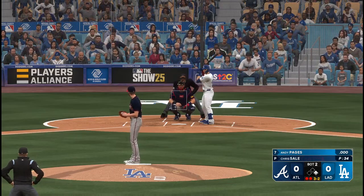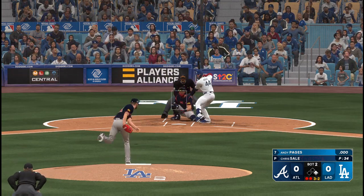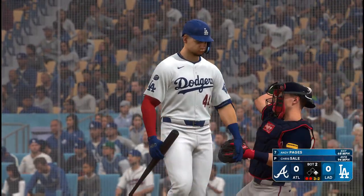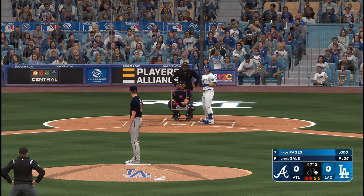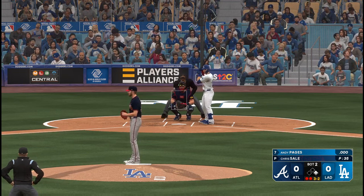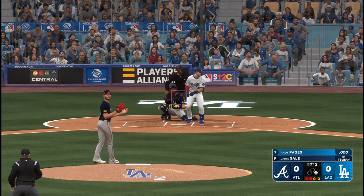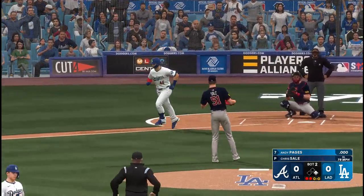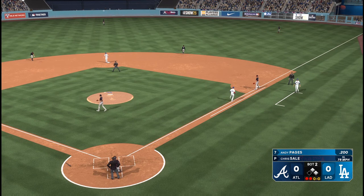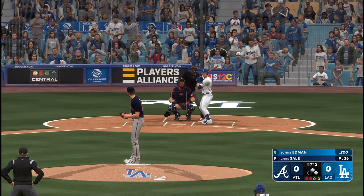2 gone, but the go-ahead run is at first here in the second game of the series. Keeps the at-bat going with a foul ball. So now 2 on and 2 outs. Well, interesting. He went with the off speed and walked the hitter. Man, you got to challenge the guy with the fastball. And here comes Tommy Edman.